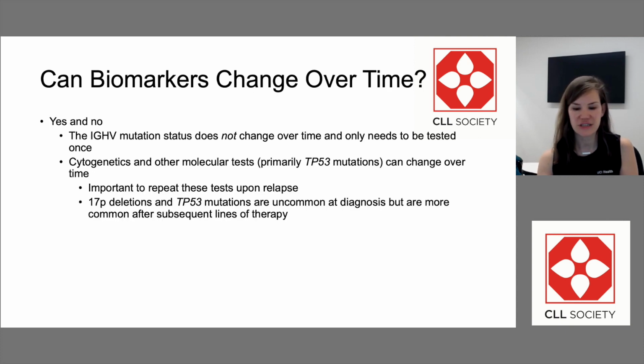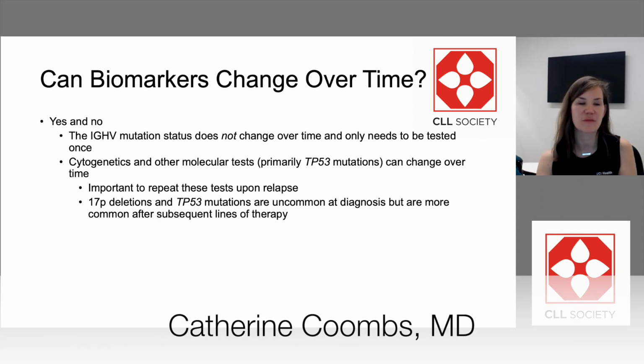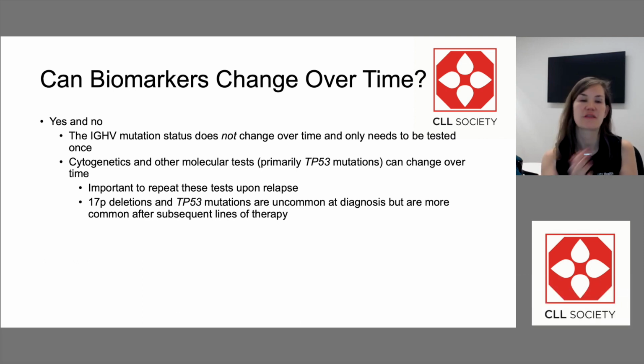And so another question is, well, can my markers change over time? And the answer to that is yes and no. So the IGHV mutation status, that does not change over time. So once you're mutated, you're always mutated. Once you're unmutated, you're always unmutated. However, the thing that can change is the cytogenetics and molecular tests. And so the patients, it's pretty uncommon to have 17p or TP53 mutation at first diagnosis. Maybe just 5 to 10% of individuals have that. However, after subsequent lines of therapy, these are more likely to emerge over time.